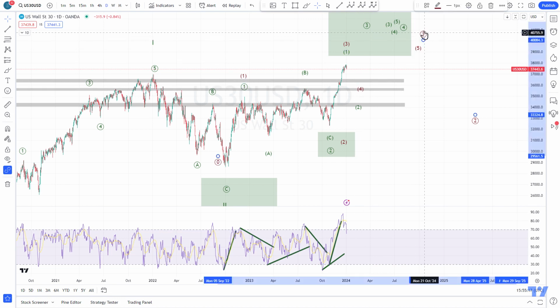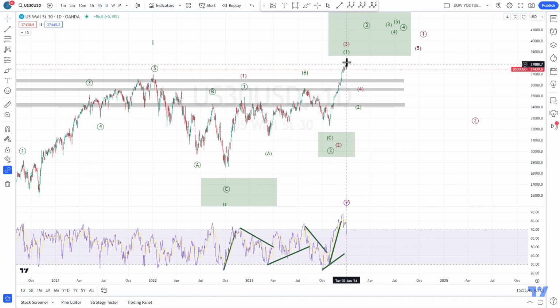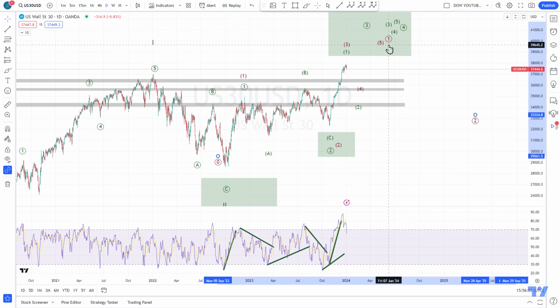So as you can see here, this would be my alternative scenario where the wave 1 is still in progress and where we are working on a leading diagonal. And then what we actually have, look at the count here in red, then this is also a wave 1, but in a smaller degree. This is also the wave 2, but in a smaller degree. And then what we should have next is this impulse here as our wave 3. Then we should expect a wave 4 pullback, and then a short fifth wave that is not longer than our third wave, and then the leading diagonal can unfold in this structure.